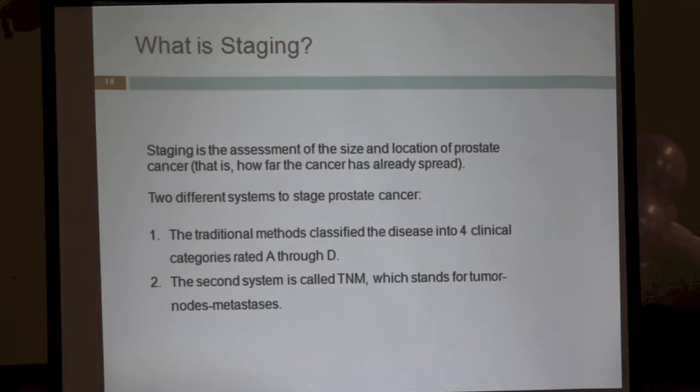And then the staging, we have a system of staging the cancer. A, B, C, D, that's one system, where A is early stage and it goes down to D, which is late cancer spread. We have a more accurate way of staging this, and most of the scientific and medical community uses this system more than the ABCD system. We call it the TNM. It tells you the size of the prostate, whether lymph nodes are involved, and whether distant metastatic sites are involved. And you give numbers to each of them, and you can get an overall prognosis of what the life expectancy is, and whether or not you should do anything about the cancer.